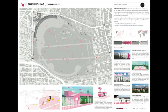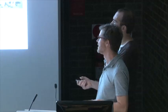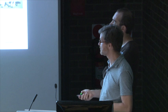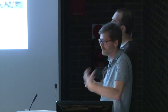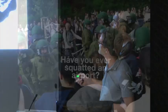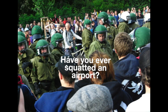This was the plan for the time of exploring the field, and this unfortunately didn't happen. They closed down the area, because I think this would have been really a good goal for people to come and experience the field. I'd skip this. Because what then happened was they closed down the airport in autumn 2008. That was the last flight. And then it was opened up in May 2010. So for almost two years it was closed.